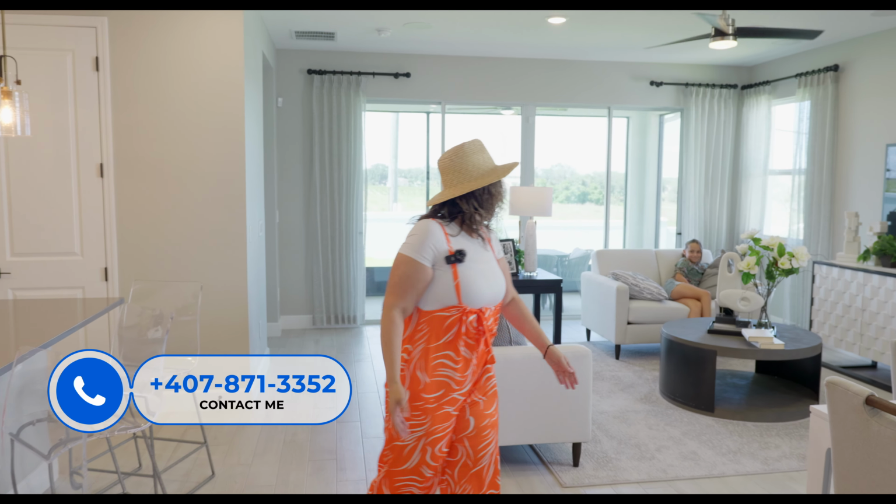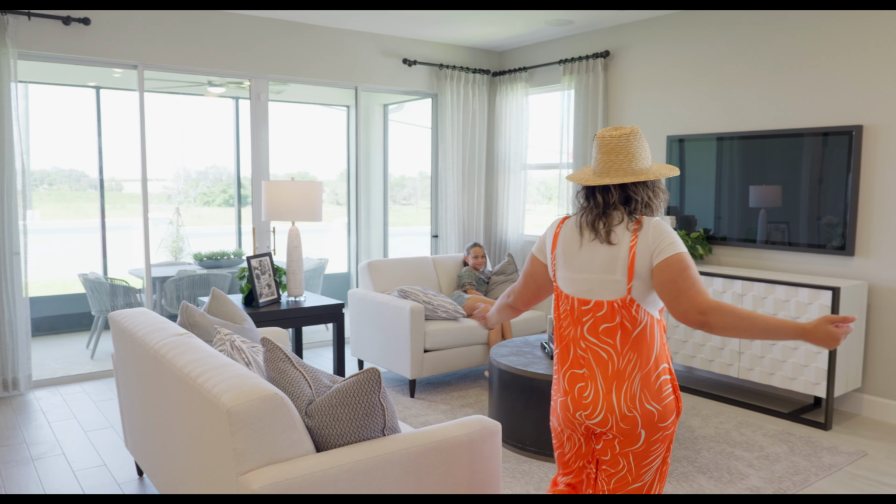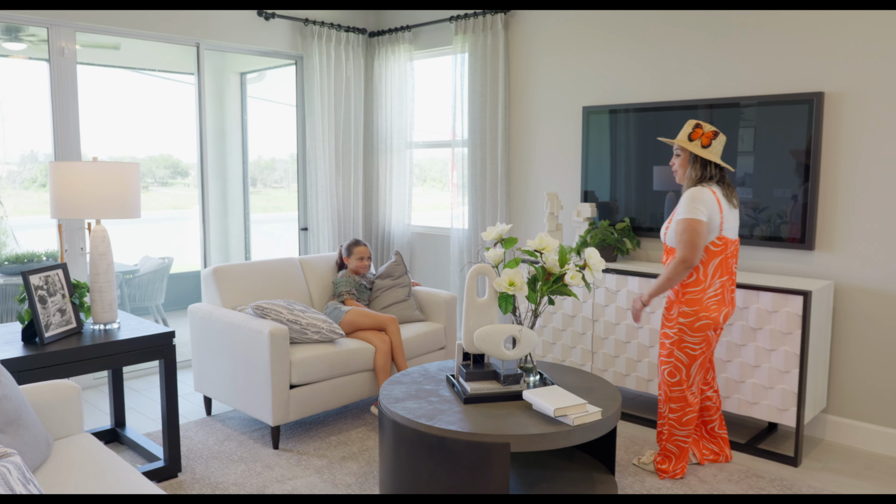Say hi, Catalina. Catalina is just chilling on the sofa. Yes, she's so beautiful. So I guess we're gonna talk about this family room. Catalina, what do you think about this family room? It's cute. It's cute. I know it is cute.